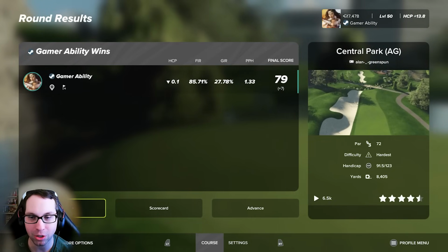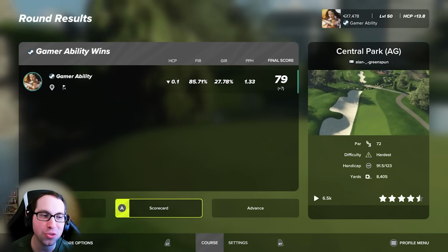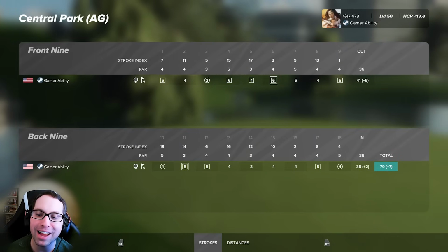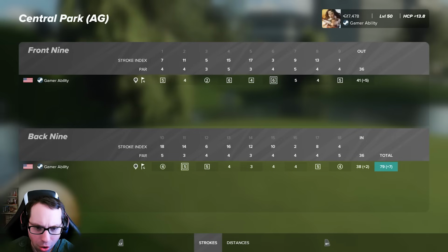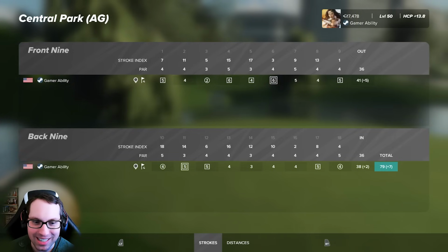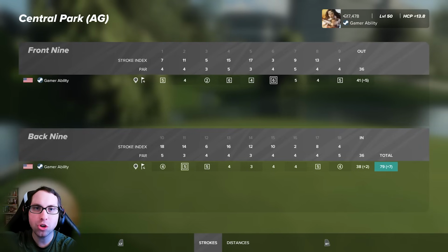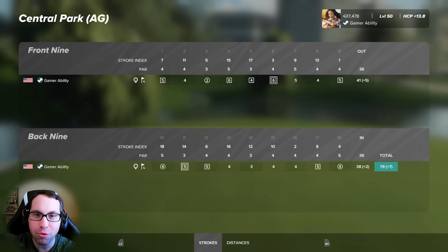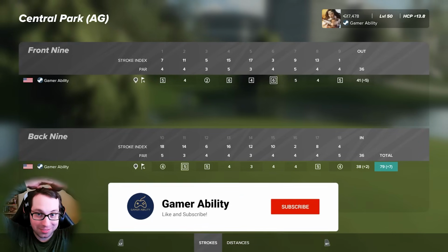I don't think we've ever been quite at that range. 79 on the scorecard, 7 over. We are so close, YouTube. We are so close. 5 over on the front. Look at the back. 2 birdies. We had 4 bogeys. Birdie on 10 and 18. Should have birdied 11. Wait, we should have been 1 under. We should have birdied 11, or at least parred it. That would have been 1 under on the back.